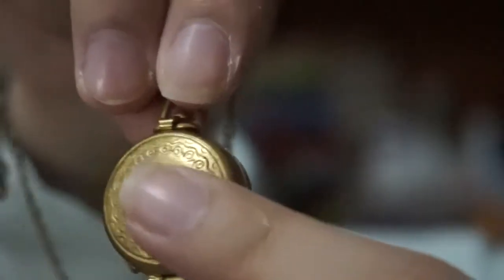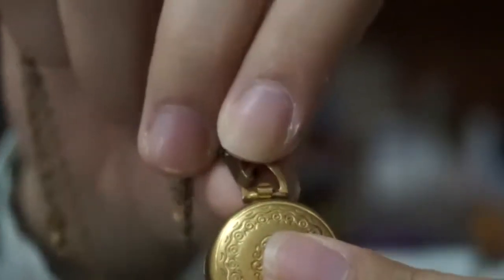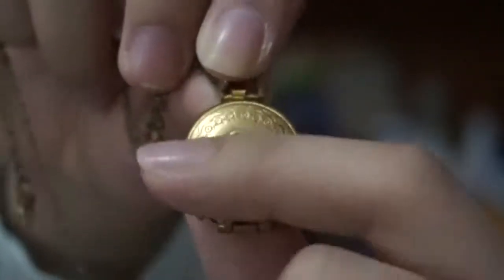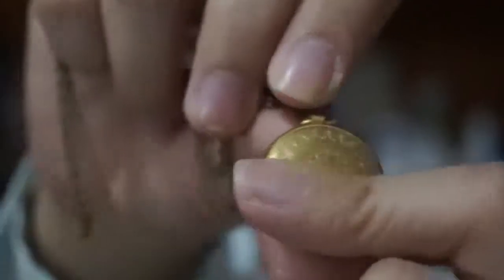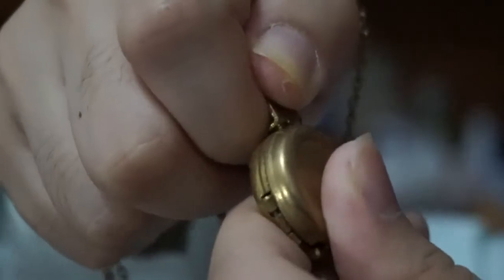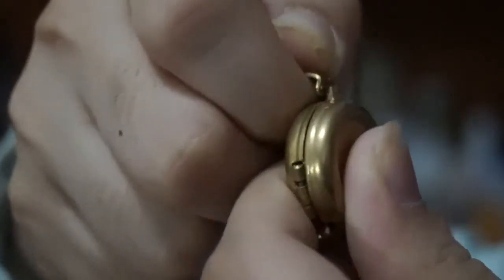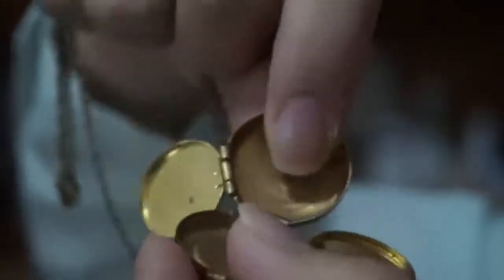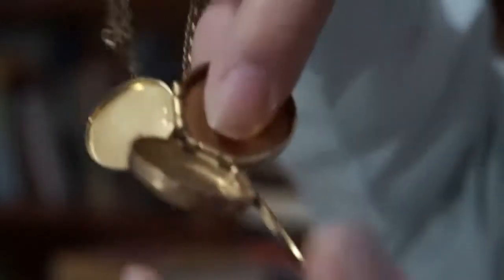I just figured out how to open this, and at first I was really nervous because I might break it. So here it is, and the way you open it is not like a normal locket where there's a lock. I don't know what to call that, but there's a clanking sound. And the way you open this is as if you're going to break it, like that. Oh my god, it's awesome! Did you see that? Of course you did. Oh my god, it's so beautiful.